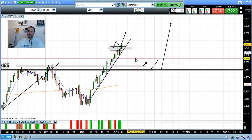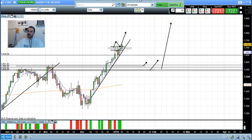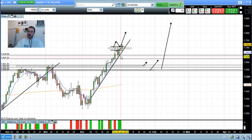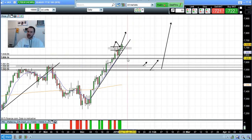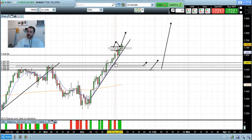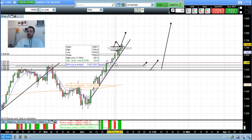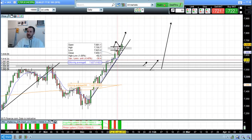Just get rid of these arrows. We also have a more minor level down here. Really 7,650 to 7,625. For me though, a stronger level below there starts, I'm actually going to adjust this. Looking at this again, I'm going to have a level sitting at around about 7,597. So around about the 7,600 round number up toward 7,620.